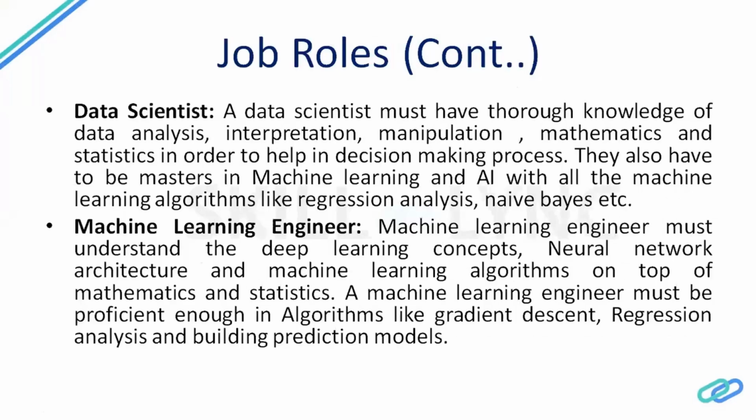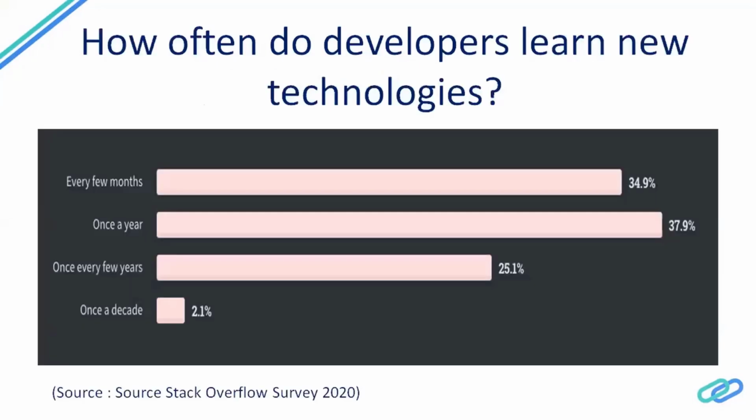So continuing from this, we have similarly the data scientist, who is a level above the data analyst. The data scientist actually takes out the insights from what the data analyst has prepared. The data analyst presents the data in an understandable form, and the data scientist uses different algorithms like regression and so on to derive insights from that data. And a sub role of a data scientist is machine learning engineer. The machine learning engineer should be well versed with different machine learning algorithms like gradient descent and even deep learning and neural networks. So this is another subfield of artificial intelligence. So friends, these are the job roles of Python.